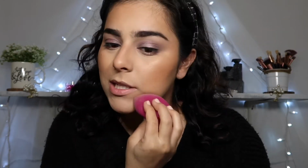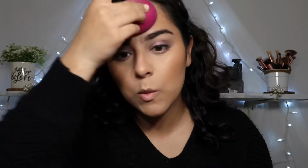I feel like it has a really good mister too. It mists very fine, as long as you don't put it right up to your face, just spray from right here. And it's really good. And then I'll just take my sponge and kind of dab over everything just to soak it all into the face, because that's what we need. We need the makeup to soak.